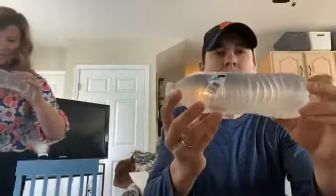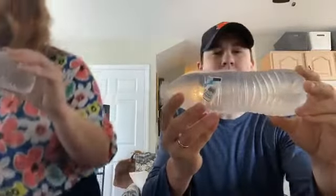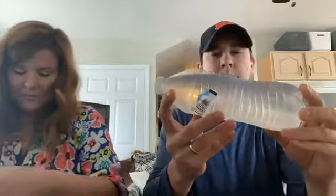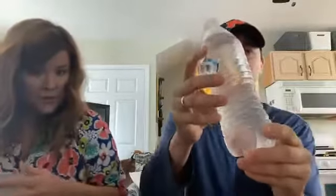So here's what we think we got. That's super cool. Here we go, folks. This one is fresh out of the freezer, and you see it is very clearly still liquid. I can move it around a little bit. Now what I'm going to try to do is give it an agitation. I'm going to shake it a little bit and see if we can get this going.